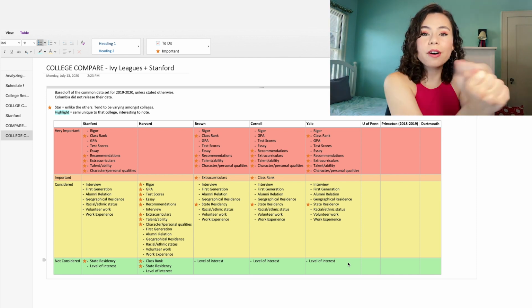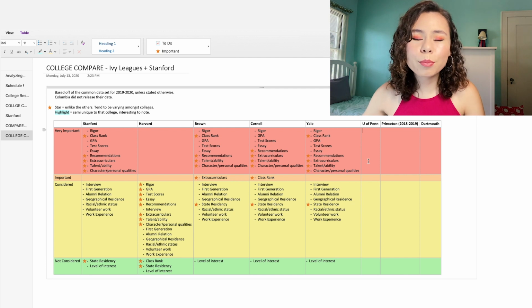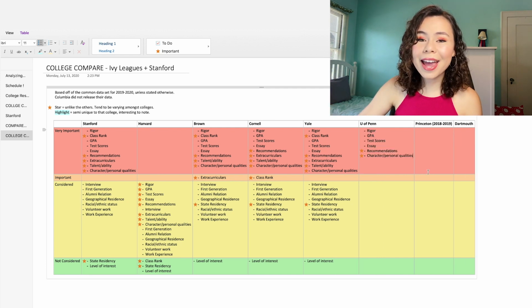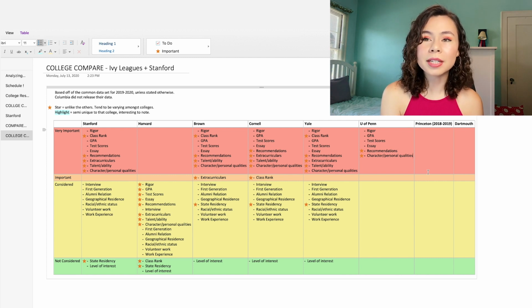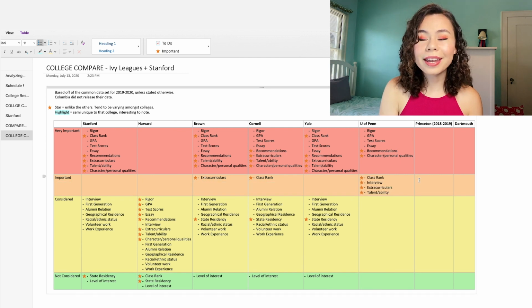Moving on to U of Penn. The factors they deem most important are rigor, GPA, test scores, essay, recommendations, and character, personal qualities. This is a little less than what we've been seeing so far, so let's see what they have under important. Class rank, interview, extracurriculars, and talent and ability.